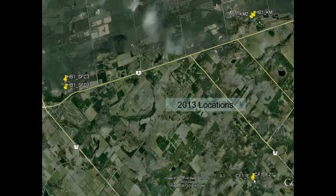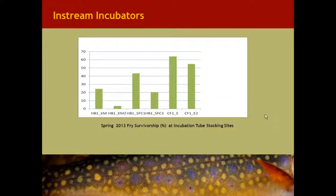Same with the Galloway property here, directly downstream of the structure, the online pond, and then one located a bit further downstream. And then we've got another private online pond here. It's actually a micro-hydro facility in the Upper Humber, and they've got some of the incubators located directly downstream of the structure, and then a few hundred meters further downstream. So in terms of the spring 2013 fry survivorship, using that incubation tube stocking sites with these different scenarios involving online ponds, what they found was that as you go further downstream from the dam, the survivorship was actually less.